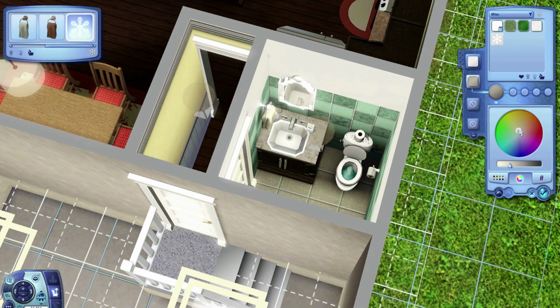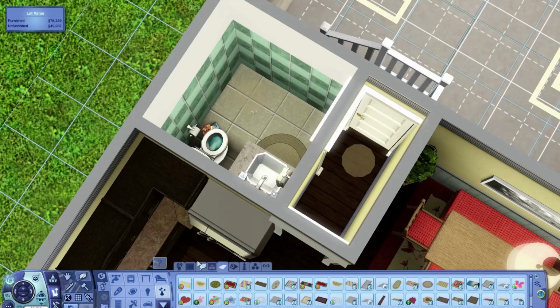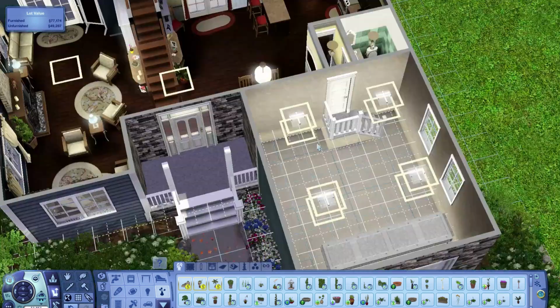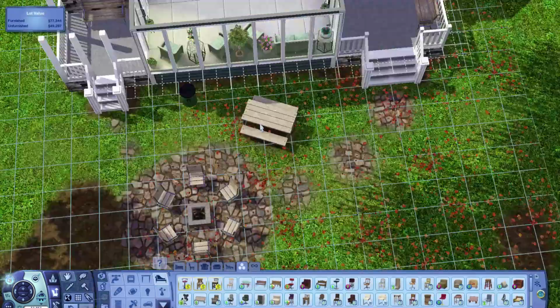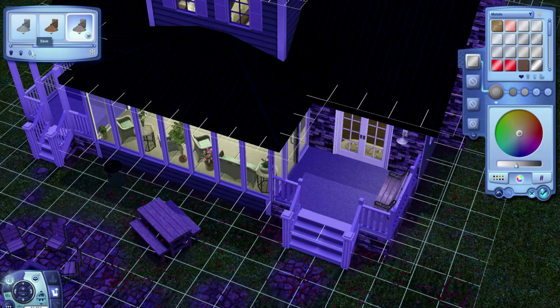So, anyway, this is the bathroom I forgot. I completely forgot about this bathroom. I didn't even do it when I was down here doing the first floor. But that's all it is. It's just a half bath, and that's what a toilet and a sink is called. Now we're going to go ahead and do a little bit of lighting.